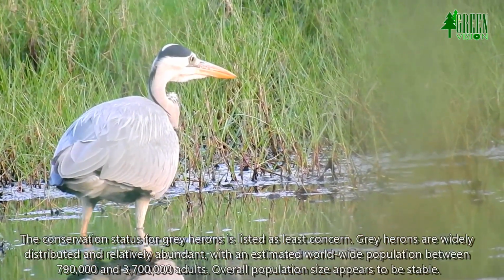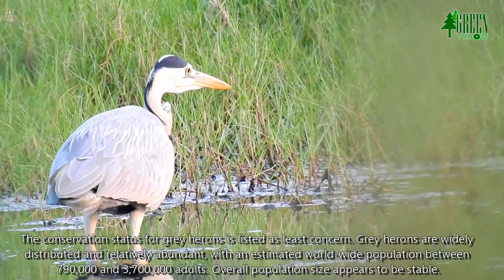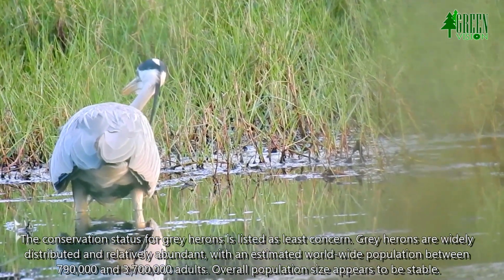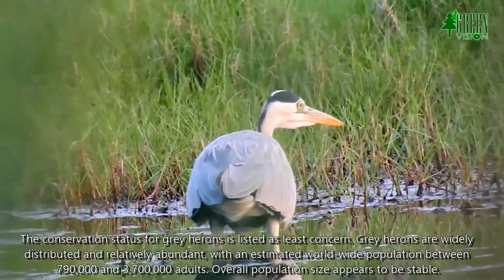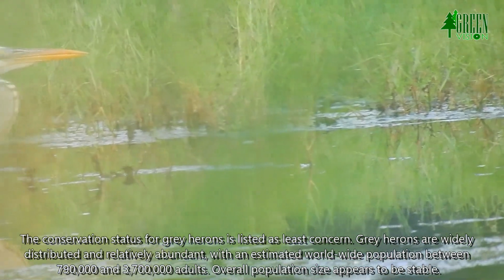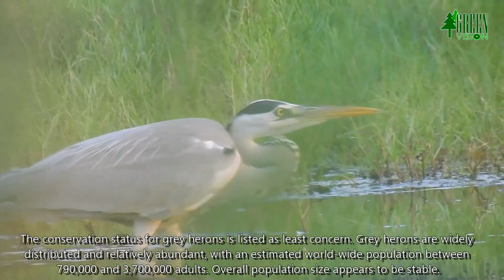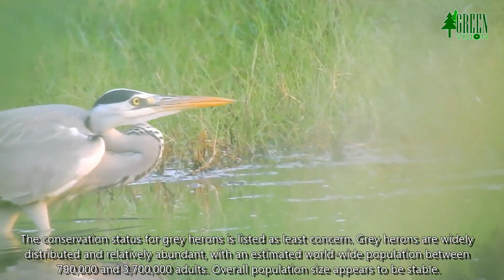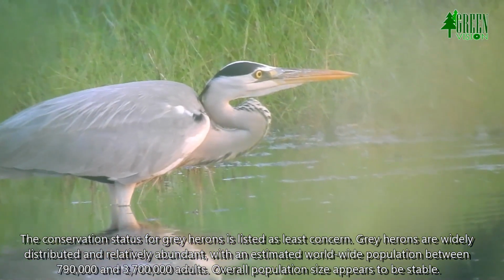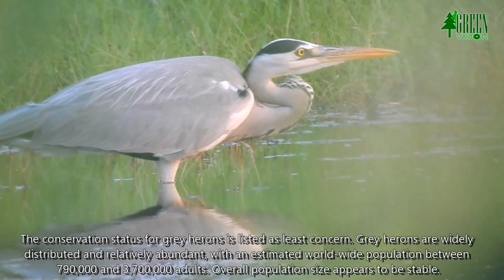The conservation status for gray herons is listed as least concern. Gray herons are widely distributed and relatively abundant, with an estimated worldwide population between 790,000 and 3,700,000 adults. Overall population size appears to be stable.